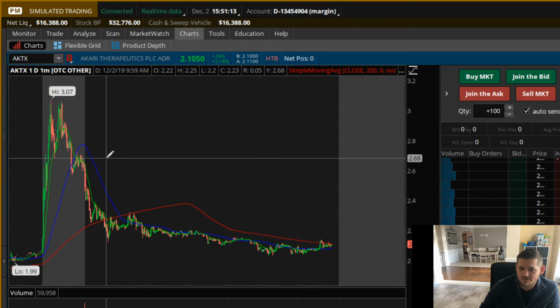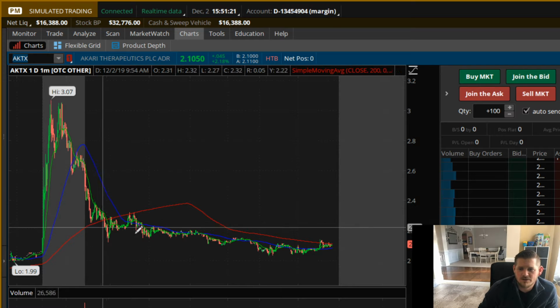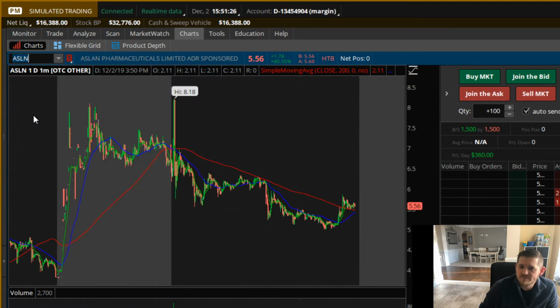AKTX was the leading gapper this morning. I think it was either that or ASLN. But either way, it was gapping up really nicely. When the bell rang, it just sold off and didn't really do anything, so I didn't take any trades on it.